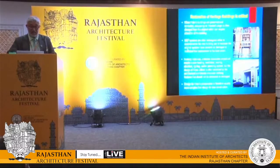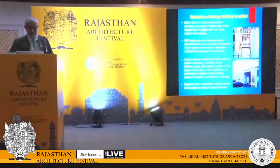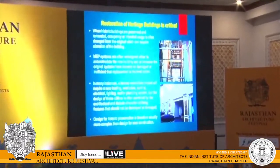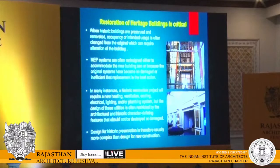when it comes to historic buildings that are to be preserved and renovated, and we saw some wonderful presentations earlier, the occupancy or intended use is often changed from the original, which can require alteration of buildings. In this particular situation, MEP systems are often redesigned either to accommodate the new building use or because the original systems have become so damaged or inefficient that replacement is the best action. In many instances, a historic renovation project will require new heating, cooling, electrical, lighting and plumbing systems, but the design of these utilities is often restricted by the architectural and historic character-defining features that should not be destroyed or damaged. So the design for historic preservation is usually more complex than designing a new building.